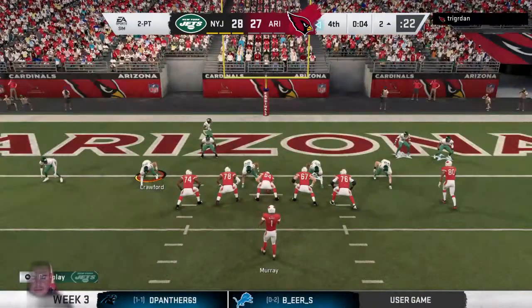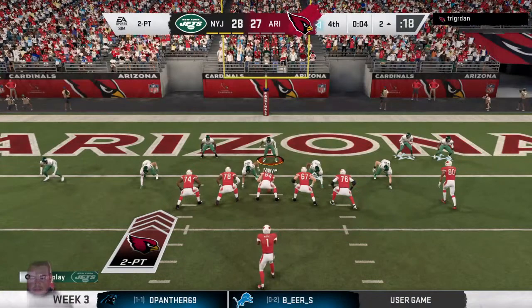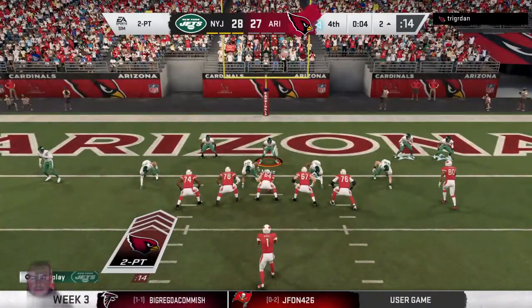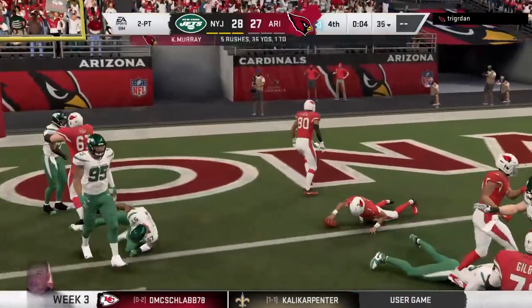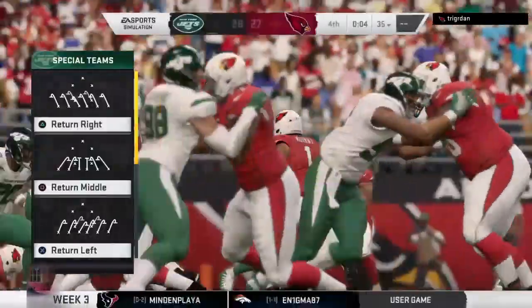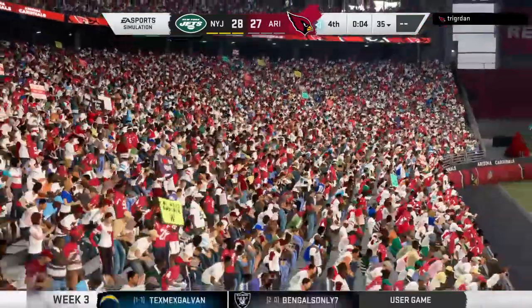And now the decision is to go for 2. A gutsy call, and this, in effect, is your ball game right here. 52, Mike 52. Let's go. And now he'll tuck it and run. And he's going to come up short. The 2-point conversion attempt does not work. And as a result, it's going to cost him the ball game.